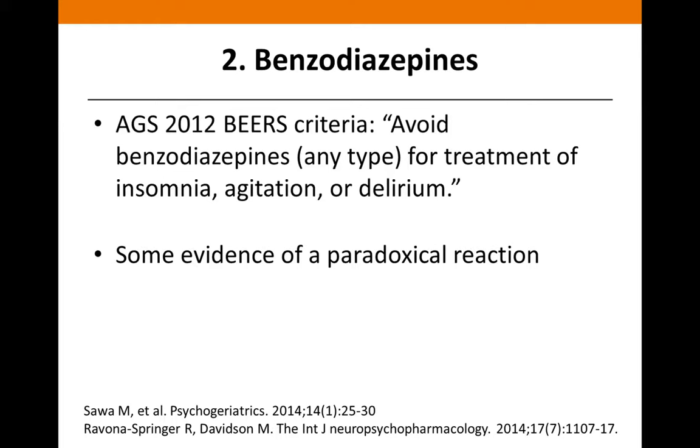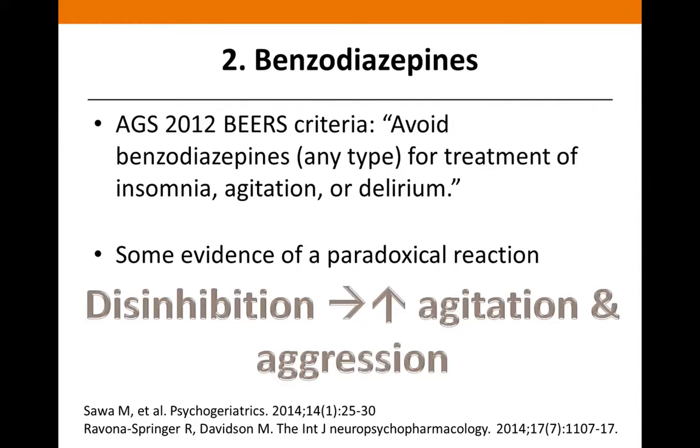The Beers criteria says that they should be avoided for insomnia, agitation, or delirium. And in some patients, and I'm sure it has to do with the type of dementia, there's evidence of paradoxical reaction, where there's actual disinhibition with the benzodiazepines, so you get further agitation and aggression. So you have to always be conscious that maybe that's occurring. Probably, my guess, is also the people that are contraindicated for the antipsychotics, dementia with Lewy body, or frontotemporal dementia, or one of those that have a lot of agitation and aggression to begin with, they're going to get disinhibited.